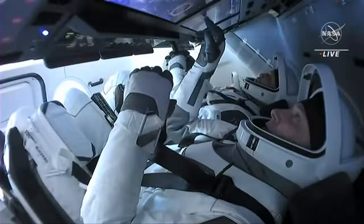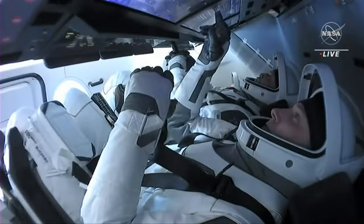Dragon Resilience has not yet entered the Earth's atmosphere. This deorbit burn is what will line the vehicle up and put it on a final trajectory to the landing site in the Gulf of Mexico, just off the coast of Panama City, Florida.